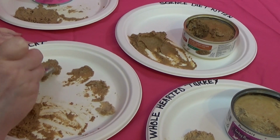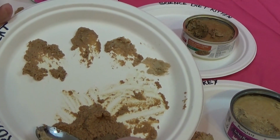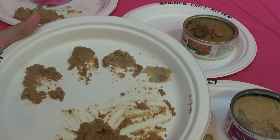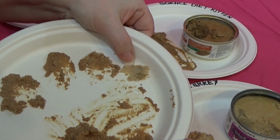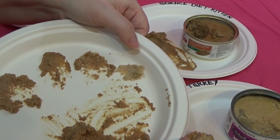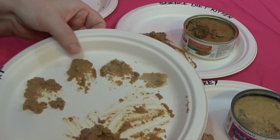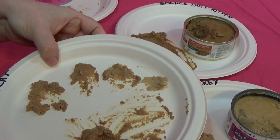Okay, see, I've smoothed it out a little bit. So that's how they smear out, and you can kind of see that this one's clumping a little more. It didn't thin out quite as easily. It's got a bigger chunk there where it didn't want to smooth out all the way. These 3 have really similar consistency. I'm pretty impressed with that.